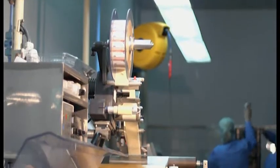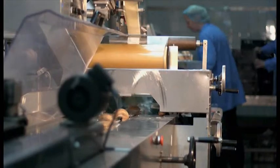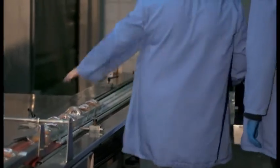Other products, like the portobellos here, are automatically wrapped in cling film and then labelled. The consumer packaging is now checked for quality and weighed. A best before date is now added. The mushrooms are now ready for transport.